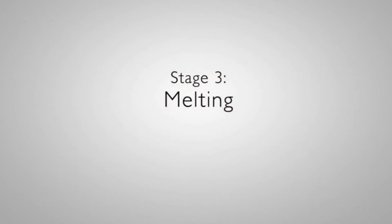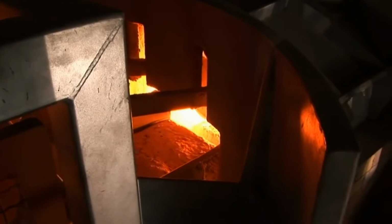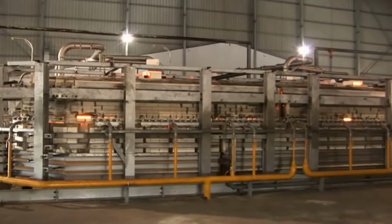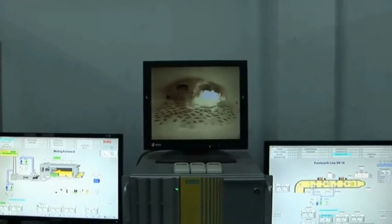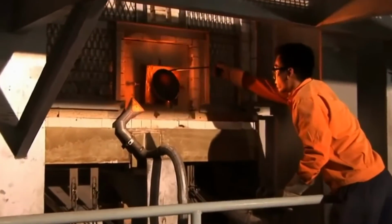Stage 3. Melting. The batch is continuously fed into one end of the furnace via a batch charger. A combustible mixture of natural gas and air is forced into the furnace to generate a temperature of approximately 1,565 degrees Celsius. It is here that the batch is melted to produce glass.